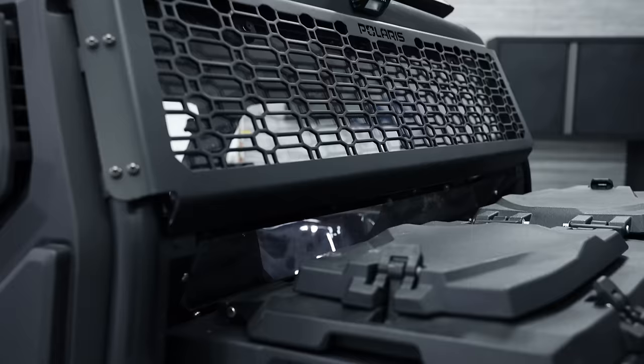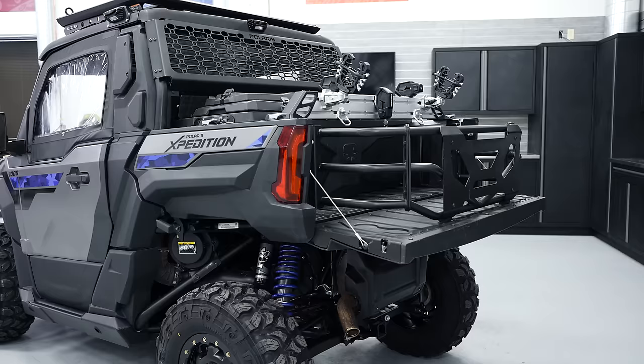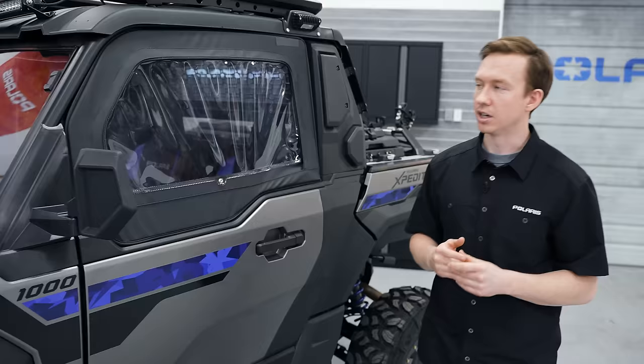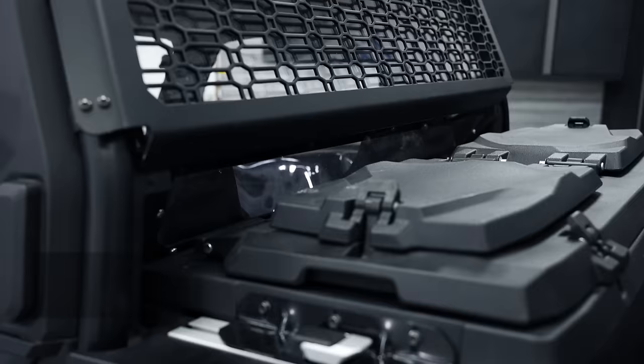This is the utility collection. For non-Northstar trims, we have accessory solutions to be able to cab up your vehicle. Let's walk through them. On this unit, we have our full poly-vented windshield, canvas upper doors, and poly rear panel on the back.